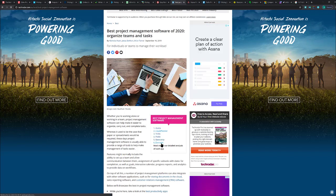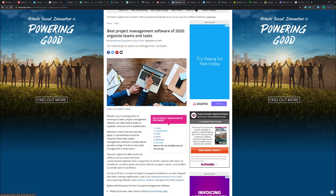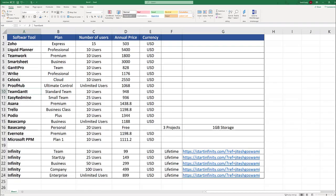Well, the sixth one doesn't count because Evernote is more or less a note-taking tool. But let's go through 1 to 5. So, Asana. If you go with the premium price of $11.99 per user per month, paid annually, Asana Premium for 10 users comes to $1,438.80 US dollars every year. Again, price is subject to change.